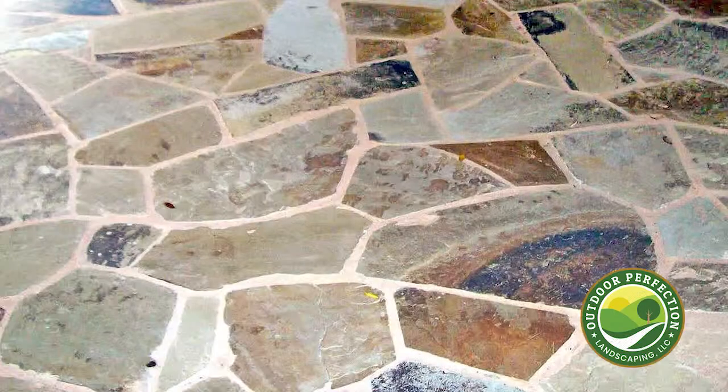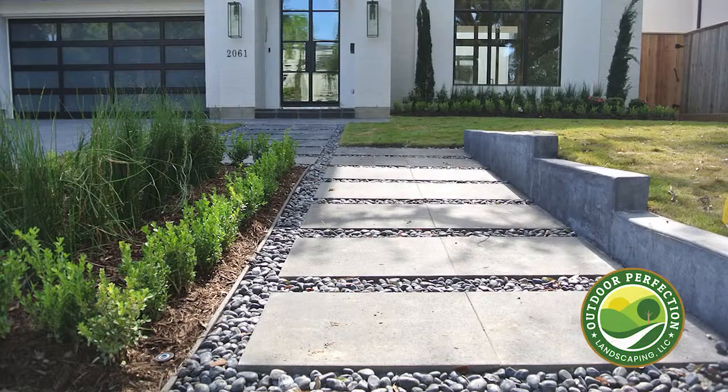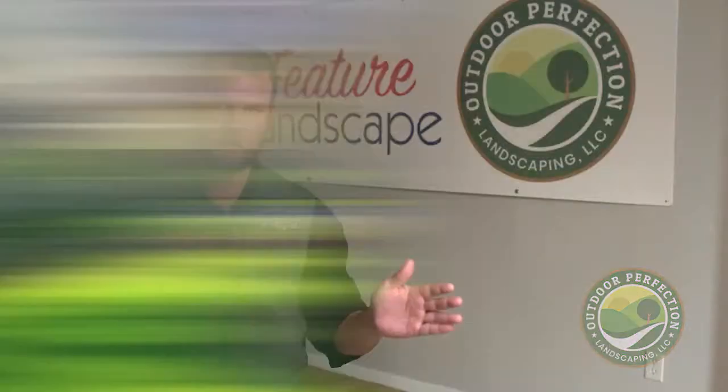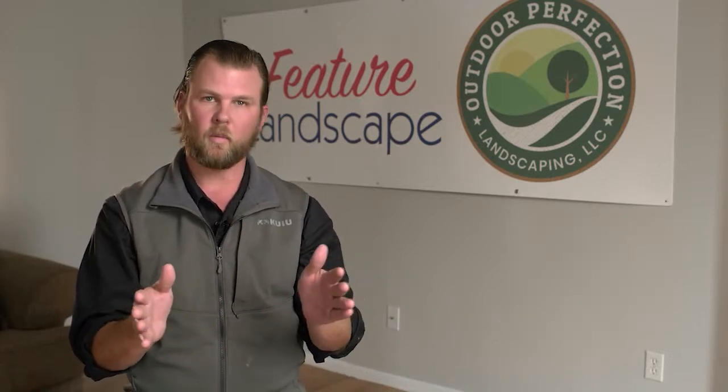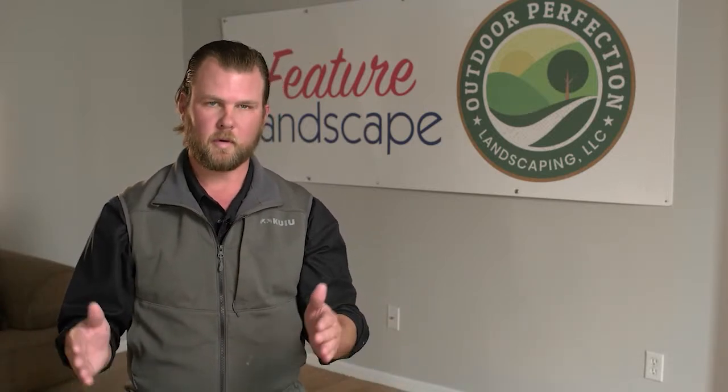So at Outdoor Perfection, we're full service landscaping. We can take you from design to actually the installation of the project. But that's the important part. By us being able to install all these yards over the past 20 years, when we're designing, we know what's going to last. Whereas some companies that do design only, they're putting things that work good on paper. We're doing that as well, but we're also using our experience of things that maybe haven't worked as well and things that have worked very well.